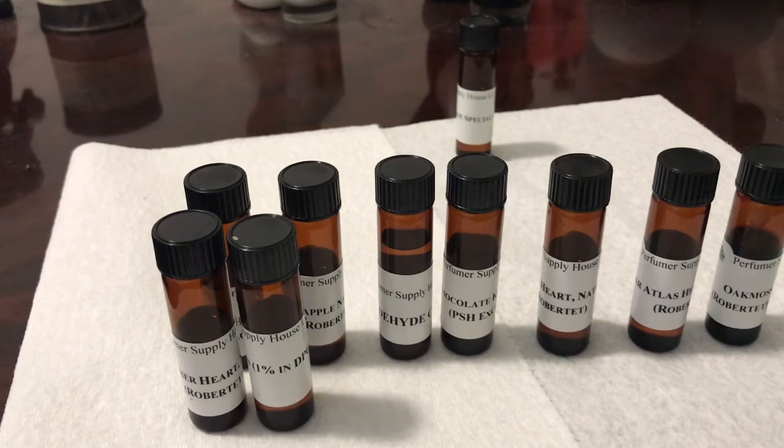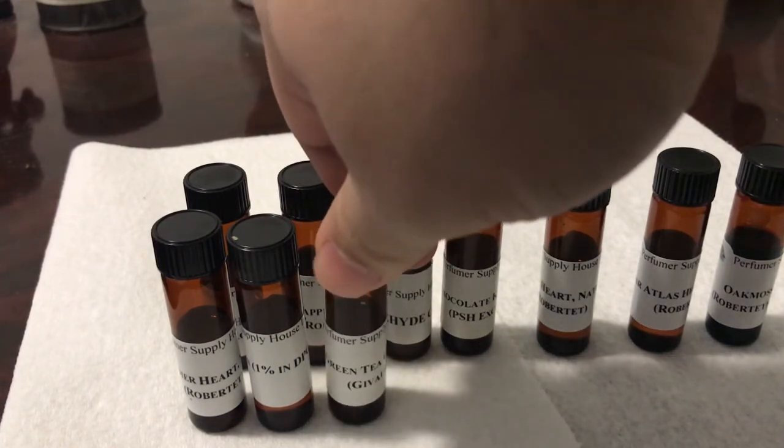Fresh laundry. I wouldn't be surprised if a good whack of this was in Aqua Universalis and Aqua Universalis Forte by Maison Francis Kurkdjian, because it just has that fresh, clean laundry vibe. It's really, really nice. If you want to make a fresh fragrance, this would do wonders for you. And Givaudan is the company that makes that.